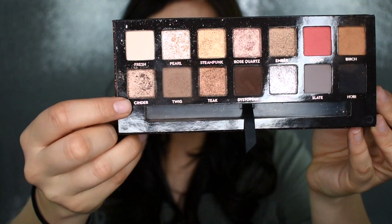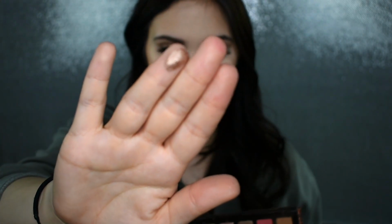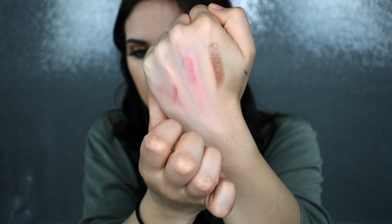I'll show you this shade Cinder right here. I'm just gonna swatch it a tiny bit, and you can see that's how much pigment it gave off just by that tiny little swatch. It is so beautiful how creamy and pigmented these shadows are. Like, are you kidding me? It is just to die for.